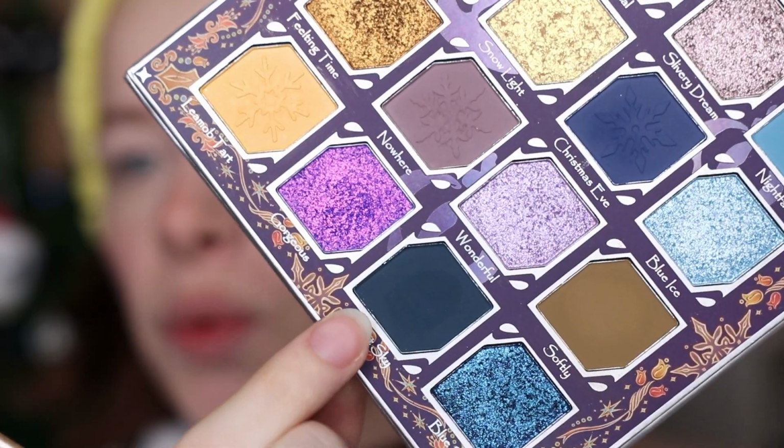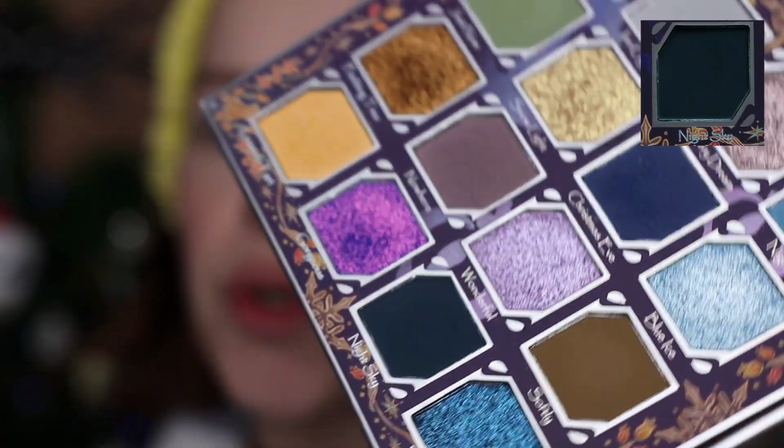So for this look, I'm gonna get a bit more creative, shape-wise. And I'm first gonna get into this shade, Night Sky, which is one of the 2 deep blues, but this one is a bit more teal leaning. And I wanna see if I can kind of draw out that green a tiny bit by combining it with the green matte later. So let's get started on that.